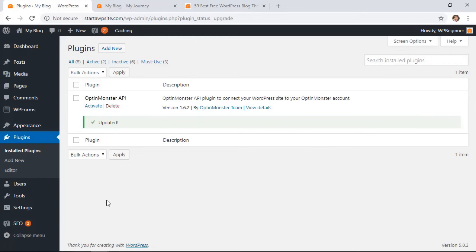Again, it really just depends on what you're wanting your site to do, but whatever it is that you think you want your site to do, there's probably a plugin, either free or paid, that you can use to make your site do whatever it is that you want. And that's the power of the plugins with WordPress.